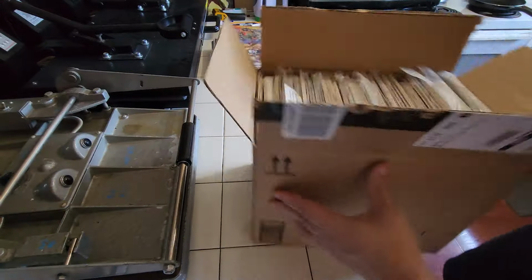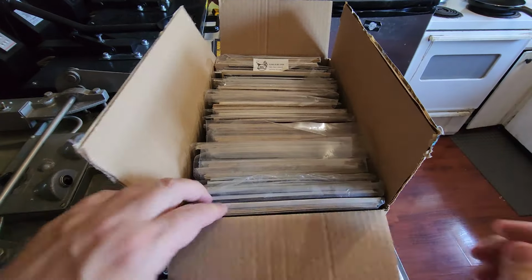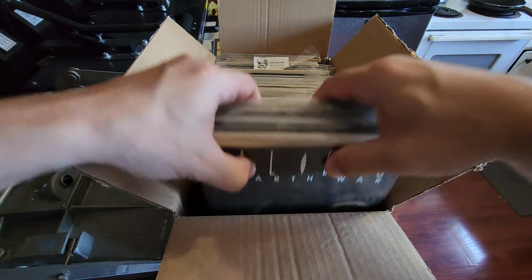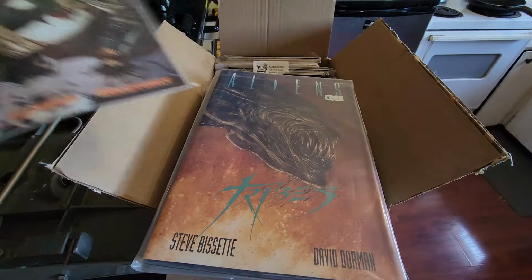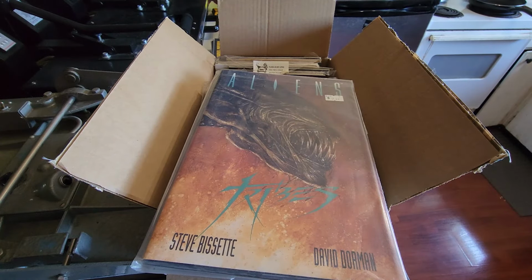So yeah, this was kind of like my random. This was the only like 90s type of stuff. So I'll take a big whack out so we can actually go through it here. Alien Earth War 1 to 4. Alien Berserkers. That one's out of order. I'm gonna try and put it in order.